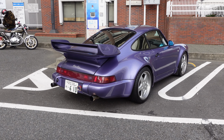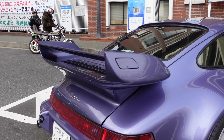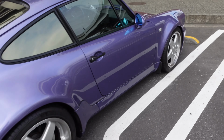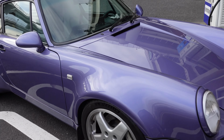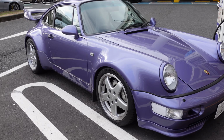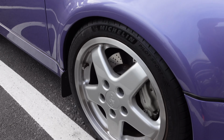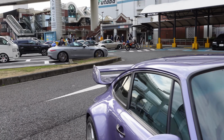Check out the purple turbo, guys. This color is wicked. Man, that's clean. The front shot there. We've got the roof wheels on it. There's a lot of Porsches here today, actually. Let's go have a look at some more.